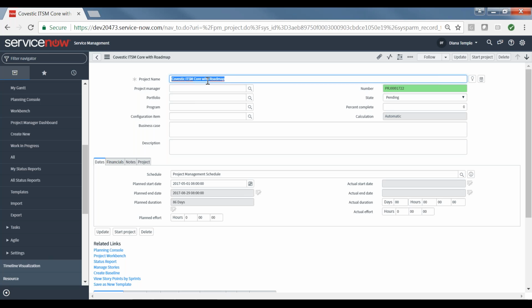So you'll see that the project name has been carried over. We have an auto-generated unique project number. The state is in a pending state, and the calculation value is set to automatic. We'll talk a little bit more about calculation settings in a second. You'll notice that the schedule is set to the project management schedule.